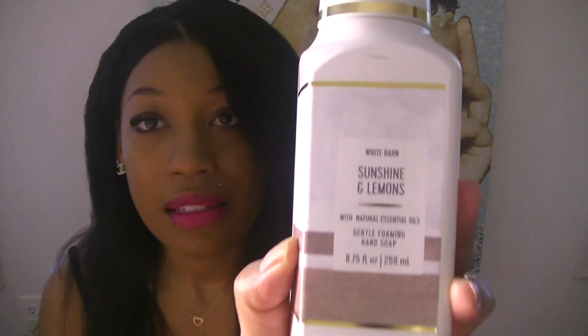Then what did I get? Sunshine and Lemons. And I love the packaging. Isn't this cute? Looks kind of glam, sophisticated. Okay, yuzu, grapefruit, and sun rays. Ooh, grapefruit. I did not smell this in the store. I just liked the thought of sunshine and lemons.